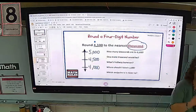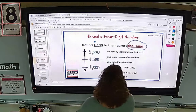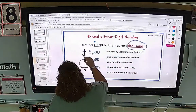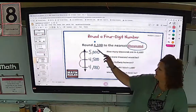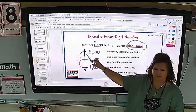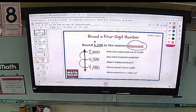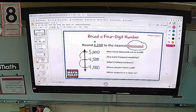Okay, now we've got plenty on our number line to help us. So you're looking to see if this number would go more up in this half or in this half. Put on the number line where you think 4,100 would go. Just put a little dot on your number line where you think 4,100 would go. And just get close to where you think it would be.